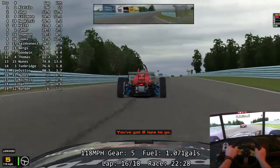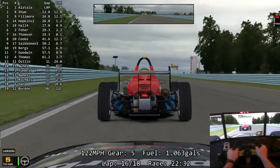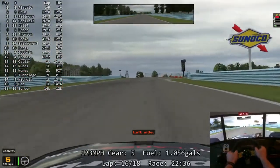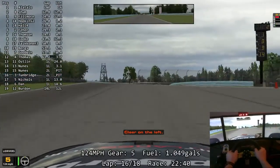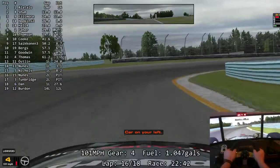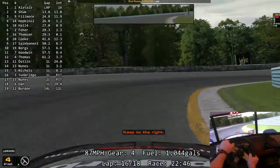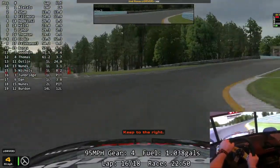You've got two laps to go. Is he going to defend? Left side. He did sort of go a little on the right. Clear on the left. Car on your left. Keep to the right. Keep to the right. Clear on the left.